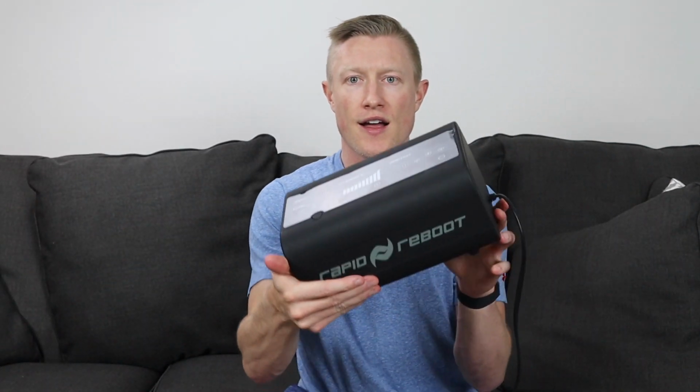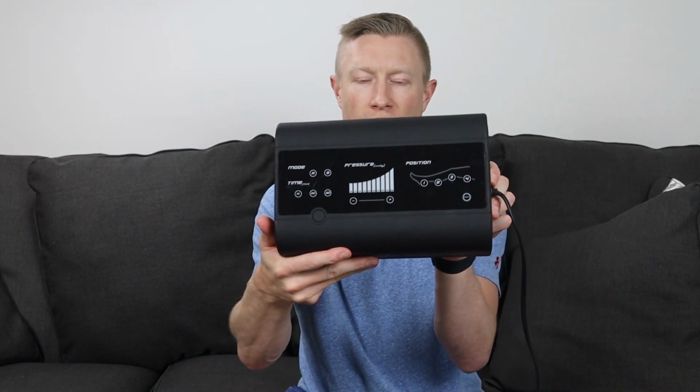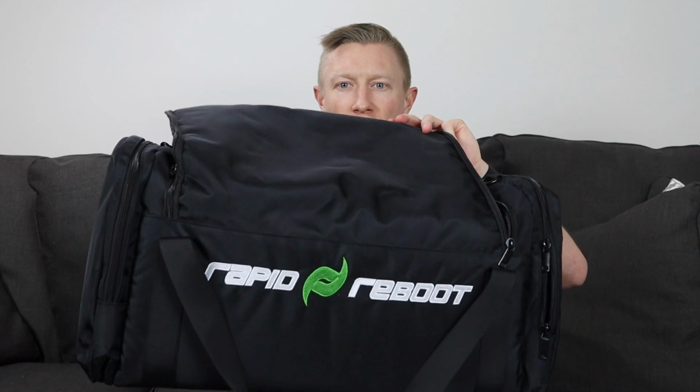This is what the boot looks like. This is what the pump and control unit looks like. And I do not have the case directly that comes with it, but I do have a separate case that can be purchased additionally. The case that it comes with looks very similar to the SLS3 case.